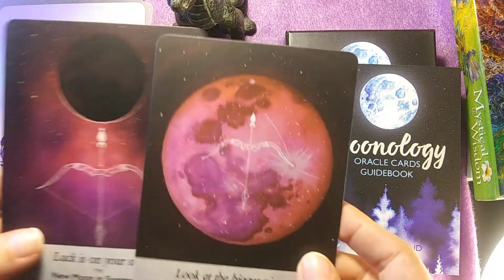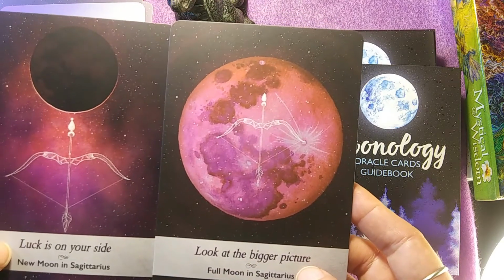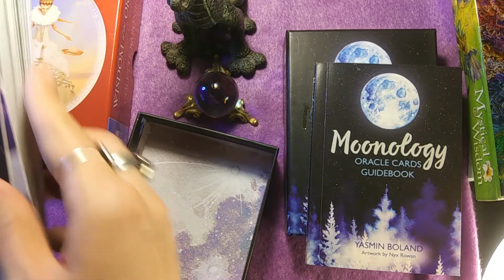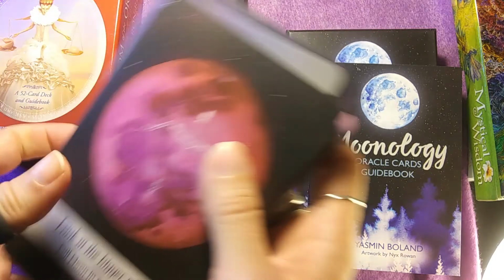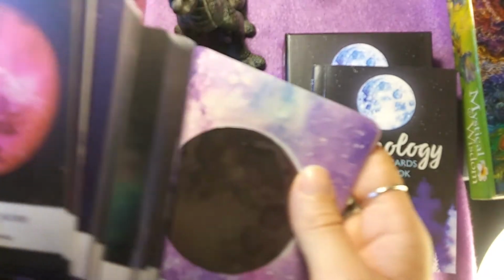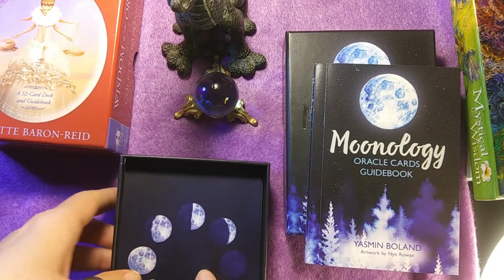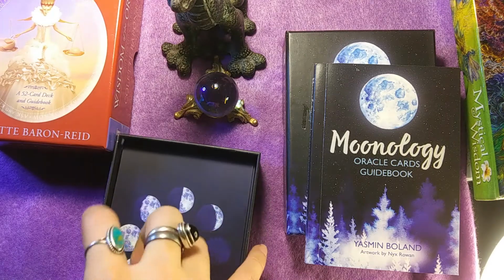And what I really like is that we have a new moon in Sagittarius and the full moon in Sagittarius, so it has this reading. To me, it's always kind of looking at the dark, the shadow, and the light side of things. This deck is really, really good for readings where you actually want to know what's happening with a situation or maybe a project, like a new start is coming. I would say for specific answers, this is a really good deck. It's very good, and the card stock is amazing.